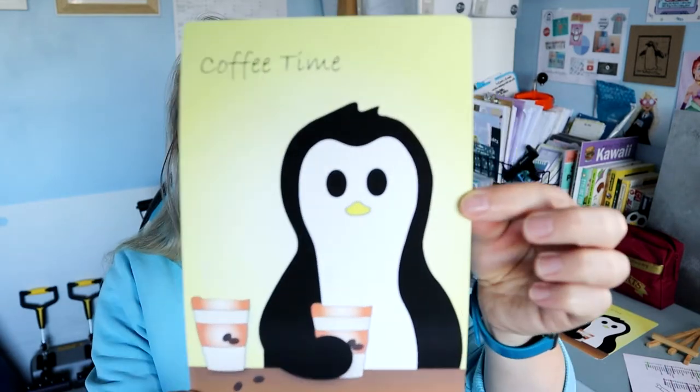And here it is. So I've just been photographing it to try and get a few photos to go in my shop and everything, and then I'll need to write the description for Etsy and for my shop at craftypenguin.co.uk. Here it is. I think it looks really cute.